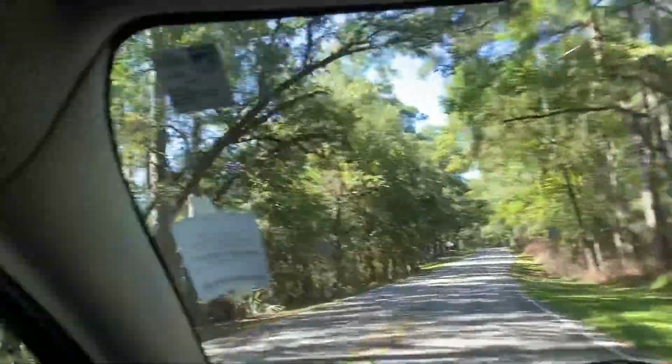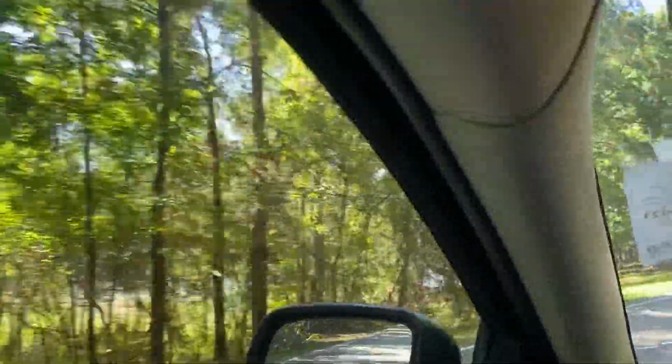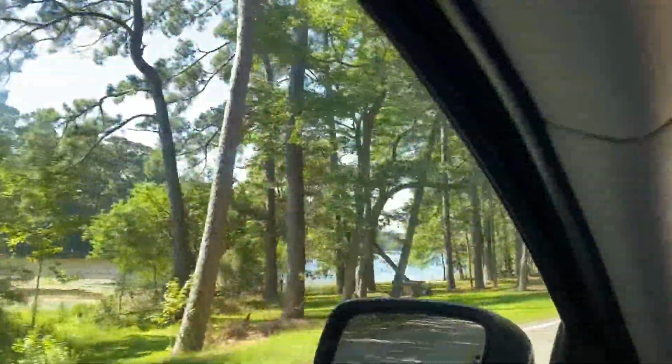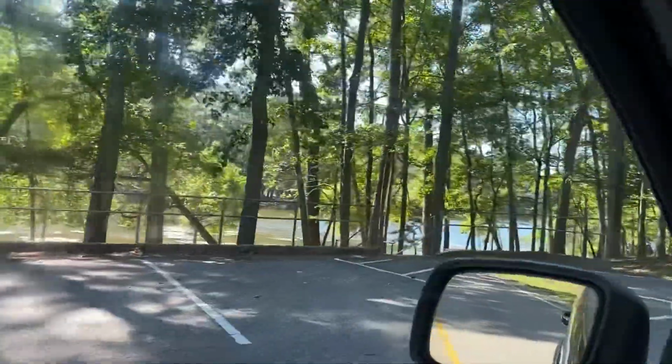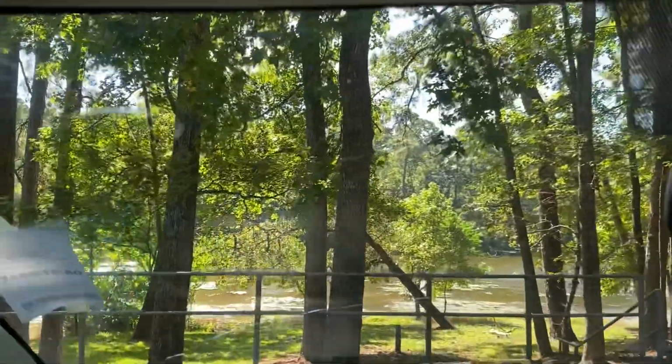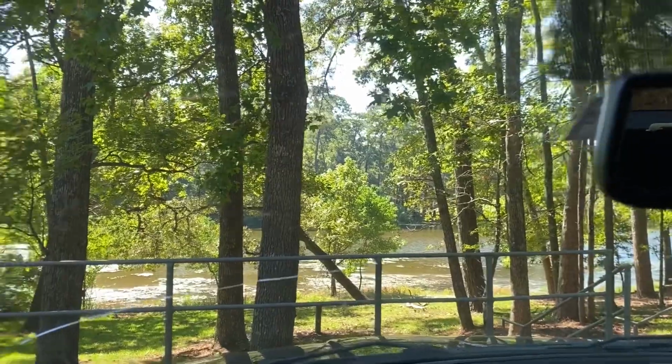Water on the left. Behind the trees. So it looks like here's a little day use area right here. Pull in. Yep. Some picnic tables on the edge of the water.